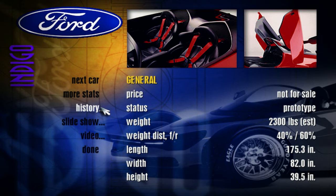Powering the Indigo is a rear-mounted, specially designed 435-horsepower V12 engine, which brings an amazing 75% of the car's total torque on tap at just 1,000 RPM. Sleek and aggressive, the Ford Indigo is destined to be a classic.